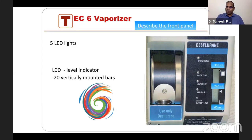When it shows full, that means 390 ml of liquid agent is in. Lower level, mostly 240 ml. And when it shows the least, maybe 60 ml is remaining. The idea about this 240 ml is that one bottle is 240 ml. When it comes to almost this level, you can push in another 240 ml.